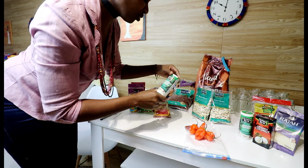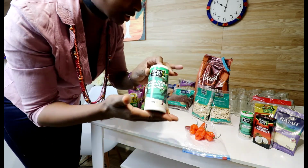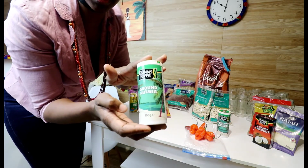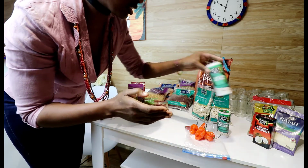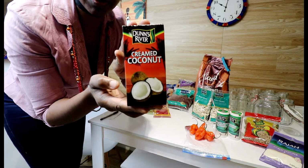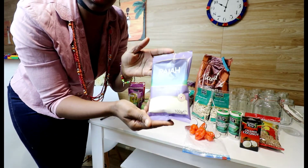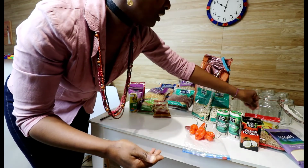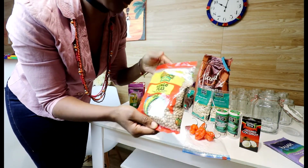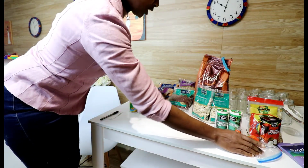And we also got some ginger, garlic and pimento seasoning. That was £1.09. And we got this one, the ground nutmeg, which was £1.99. And then we got the creamed coconut, £1.49, I'm guessing there. Garlic powder, 99 pence. And these gunga peas were £2.49. So we got those from Yard to Home today.